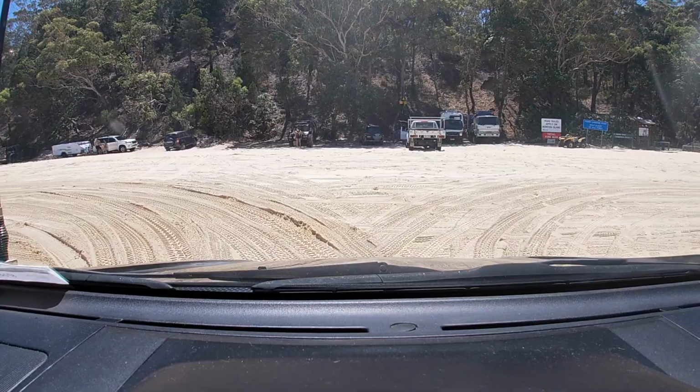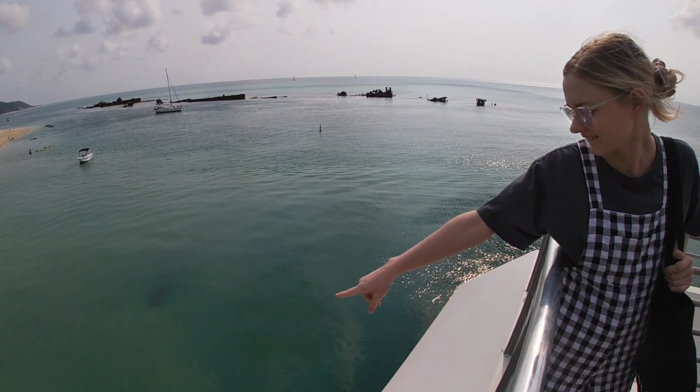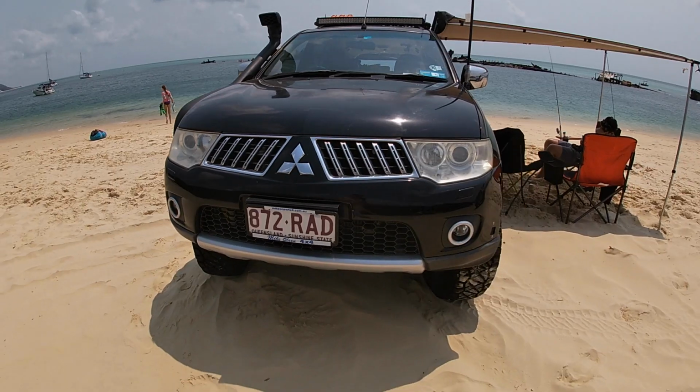Alrighty, we've just arrived on Moreton Island. Moreton Island is located approximately 40 kilometres east of Brisbane. We're here for a long weekend, staying for 4 nights. I've got my wife Jessie and my mates Aaron and Nathan. They're in the Pajero and we're in a Mitsubishi Challenger.